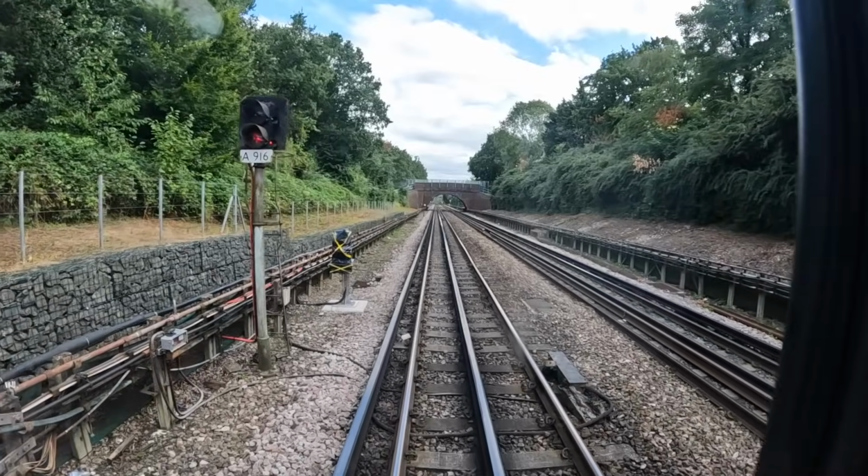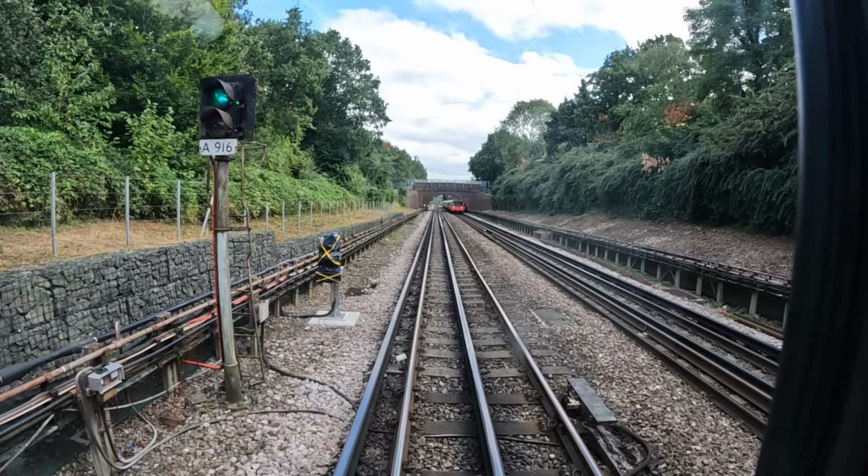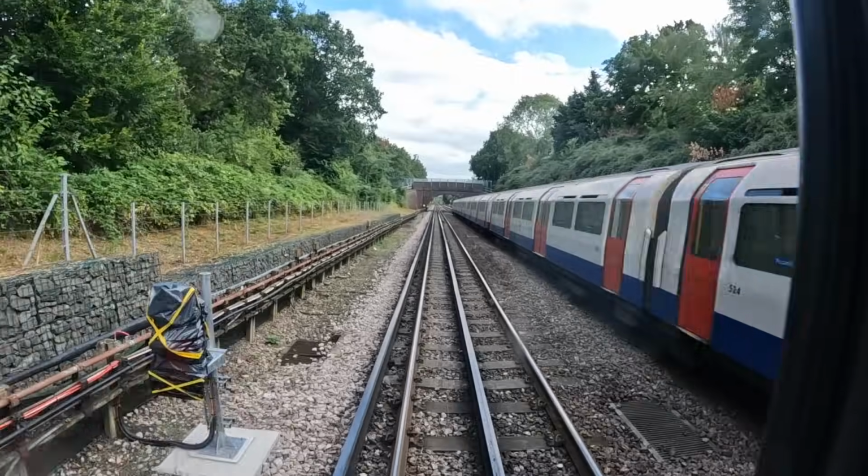Right, let's stop. We are being held at a red signal, be on the move again shortly. It looks like there is a bit of congestion getting down towards Arnos Grove. I do apologise, we'll have you on the move again soon. Thank you. You'll probably just see to the right hand side of the track, that's the train stop. See the little white arm that was up, and that's what it's just gone down now, and that's what hits the trip cock that brings the brakes on should we pass a red signal.